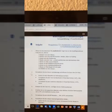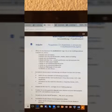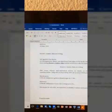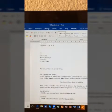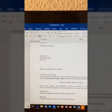Here it is. Frage Nummer 2, question number 2. Formatieren Sie das Datum rechtsbündig und erfassen Sie davor den Ort Graz. Translation: they want us to format the date, to align it right, and put before the date the name Graz. Let's go and do it. The date is here. Comma, and we mark the date and we align it right.